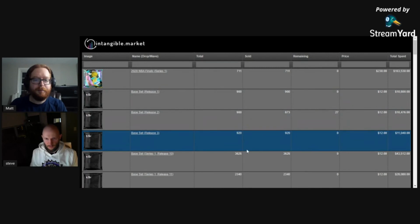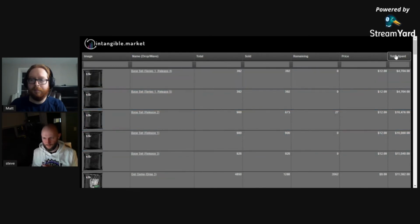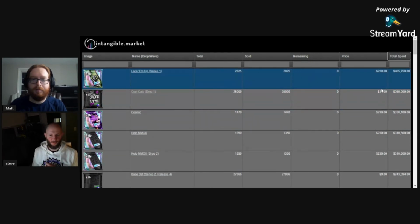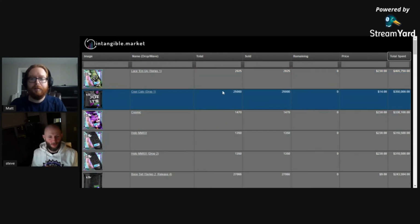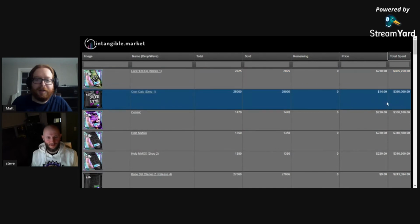So you can see the history of all the packs, how many were sold, and how much money was generated from those sales. If you sort on the total spent, if you click on that column, you'll see the Lace Them Up. That was a huge revenue generator for them, right? They made a lot of money on that. You can see where Dapper's done especially well. It's just the number sold times the price per pack, because they sold out.